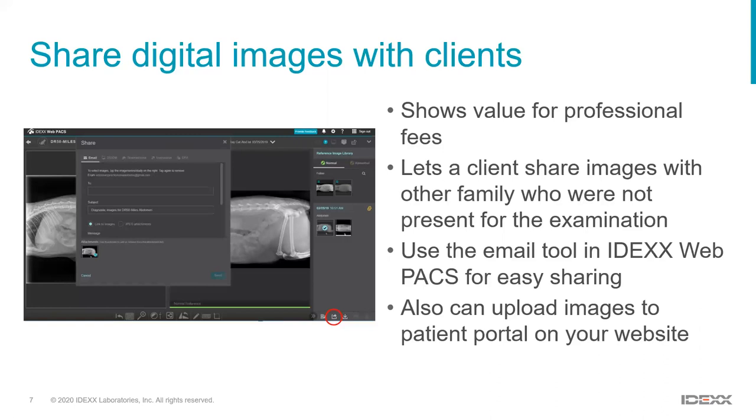It also lets clients see directly what's happening with a pet. We frequently are visual learners, many of us are, and by viewing the x-ray and pointing out exactly what may be happening, why Fluffy may be presenting with the symptoms that we're seeing, it also helps justify what we're recommending here from a treatment plan perspective.